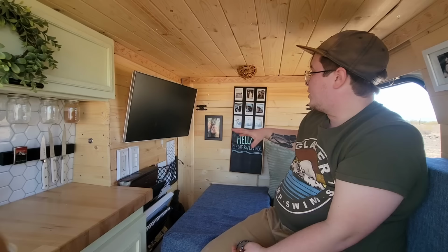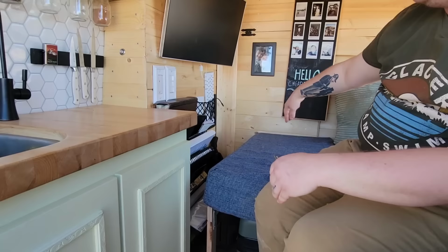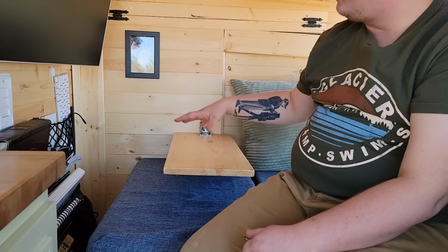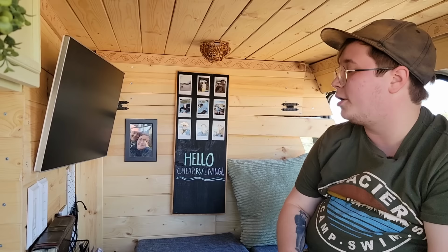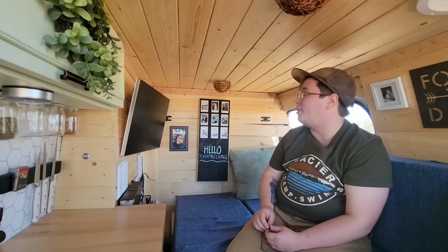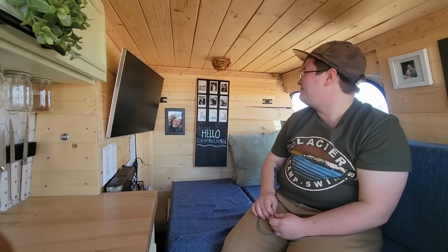In my workstation area, this piece can fold back in so my feet can go here, but this is my little fold-down table, which sits on my lap, so my keyboard and mouse can go here so I can work really handy from here. And then it just folds. That is a very, very clever touch. Folds right back there. Yeah, I knew I needed a table in here, and it kind of got to a point where I didn't know where to put it, so I was like, I'll just mount it to the wall and make it work. And then up here is my over-the-cab storage.